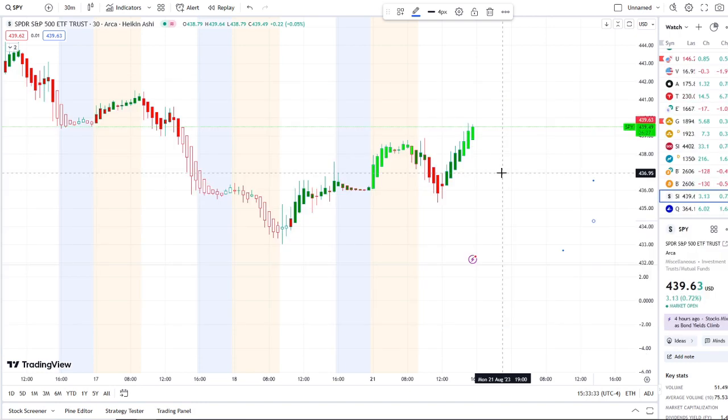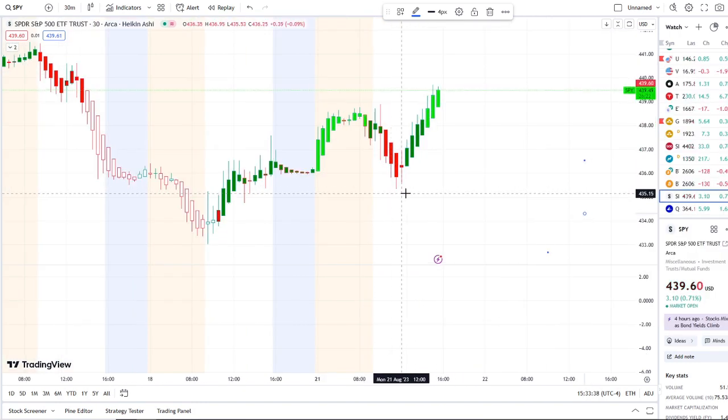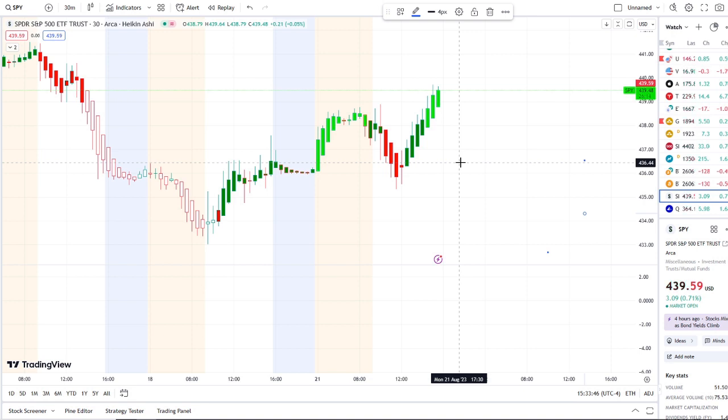So here we are with the SPY, the S&P 500 index, continuing to retest key resistance levels. And in today's video, I'm going to share with you guys the key levels I would watch going into tomorrow and what's going on with the inflow versus outflow and bull and bear indicators.